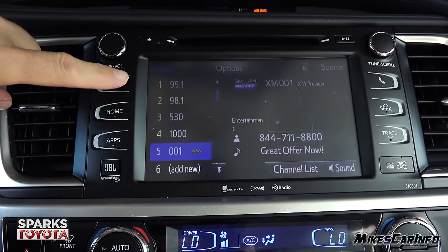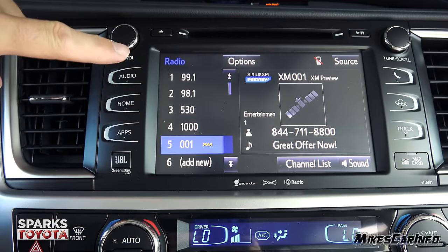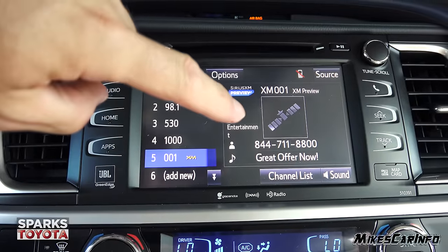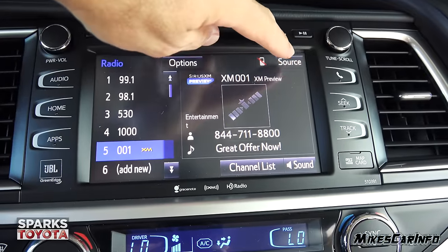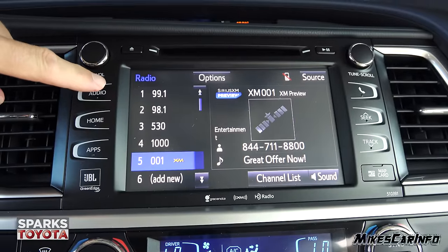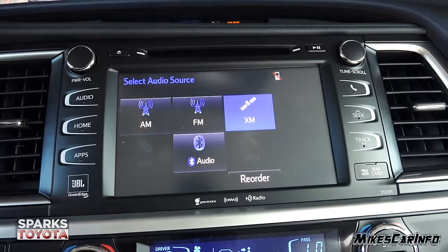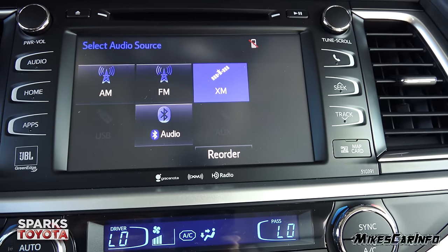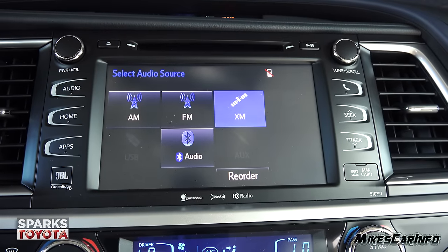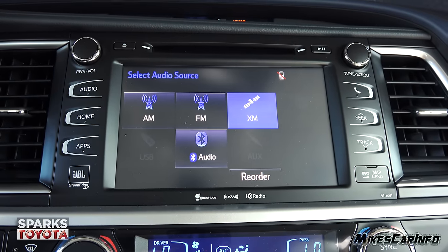Okay, so let's push this audio. It's just a soft touch button, so you don't have to press hard, you just touch it. So you have your presets here on the left side, shows your radio. You can change your source here by pushing the source button, or you can push the audio twice, it'll go into your different source. You have AM, FM, satellite radio, also CD, USB, auxiliary inputs. Those will illuminate when there's actually something there to read. And of course, you have your Bluetooth audio as well.